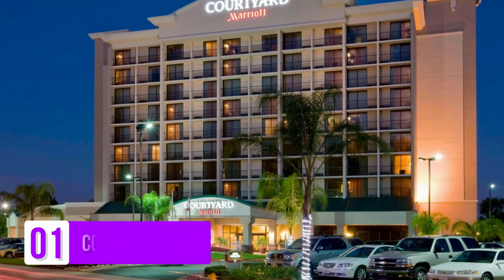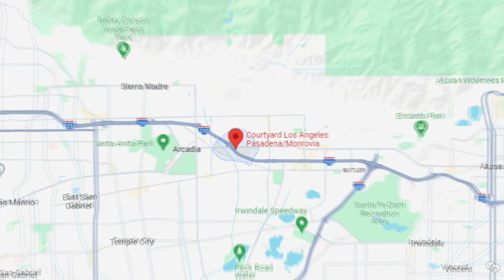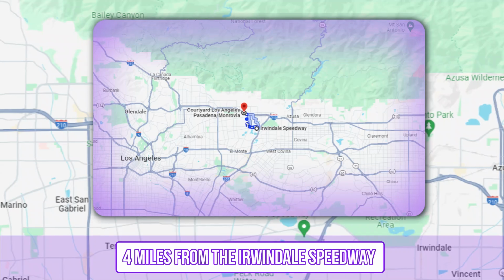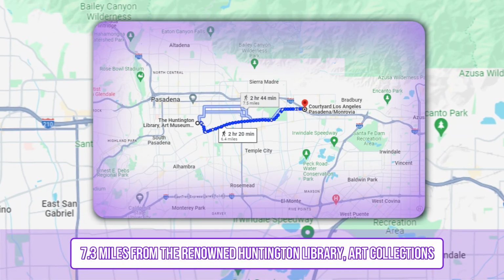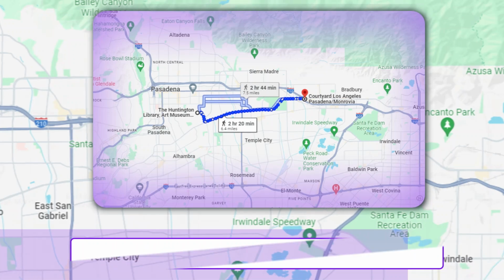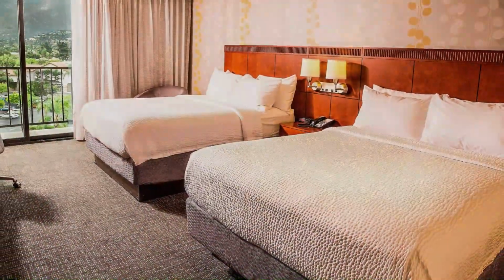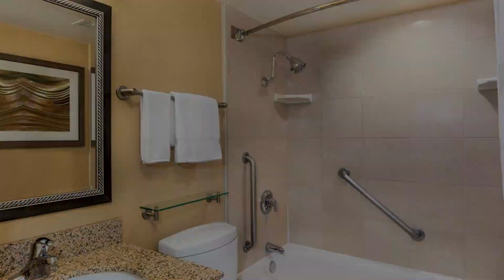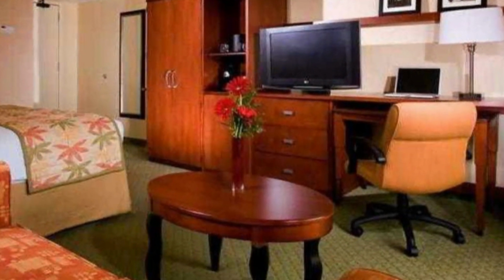Number 1. Courtyard Los Angeles Pasadena Monrovia. This straightforward hotel is situated 4 miles from the Irwindale Speedway and 7.3 miles from the renowned Huntington Library, art collections, and botanical gardens. This contemporary hotel offers well-appointed rooms with free Wi-Fi, desks, flat-screen TVs, mini-fridges, and coffee makers.